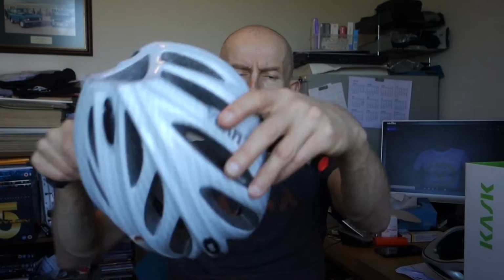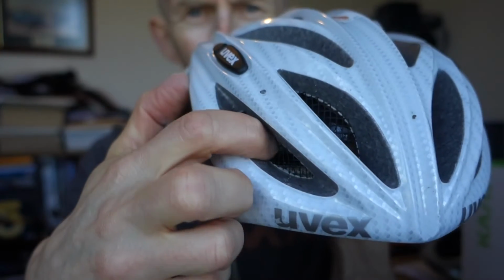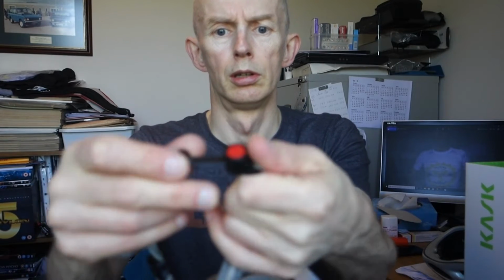It's got nice foam padding, and mesh at the front that stops flies getting in. But it's quite a big helmet, with quite a lot of overhang. It's quite bulky. It's got a dial adjust at the back and padding underneath. The one thing I like about it is the adjustment: you press the red button, and it's not the usual clip. It clicks in and out, so you can tighten it and slacken it off on the move.